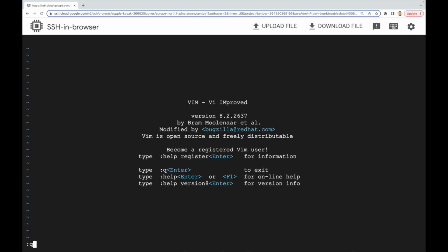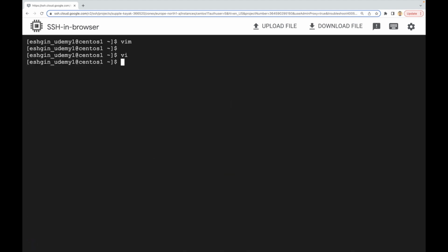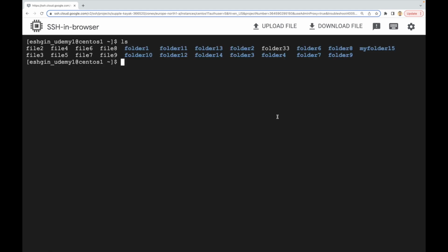I'm going to quit, and I would like to open a file, but before that, let's clear the screen. For example, let's say that we are going to open folder 33. This is a file, right? Because we created it in the previous video. So I'm going to use vim and then folder 33 and press enter.